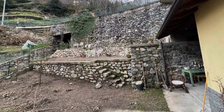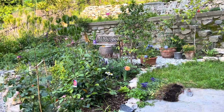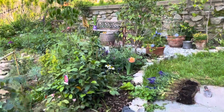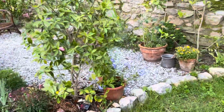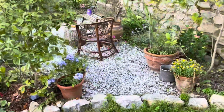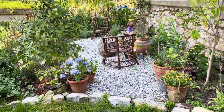It was empty, and actually that was the first time since we got this property that we could walk and see the stream, because it was just full of garbage. We didn't know what was there. And then in just a few weeks I decided that I had to make this place beautiful, and the cheapest way to make this place beautiful, which was just bare soil, was to buy really inexpensive gravel.